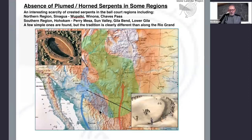And so it's interesting that the tradition is clearly different than along the Rio Grande, where we find concentrations of them. It just seems to be very, very weak, or perhaps non-existent. And in fact, maybe the two or three that we see are just carried there by migrants and not really associated with them.